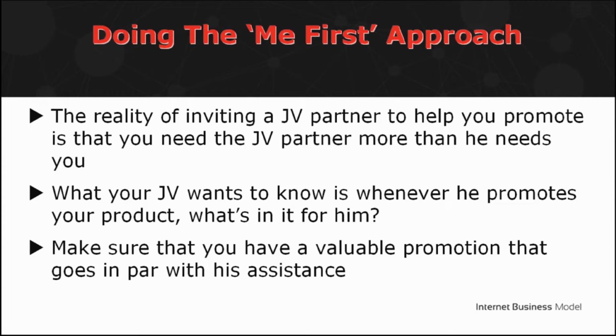To make things easier for you and your JV partners, offer to do all the work so they can focus on what they do best, bringing in sales for you.